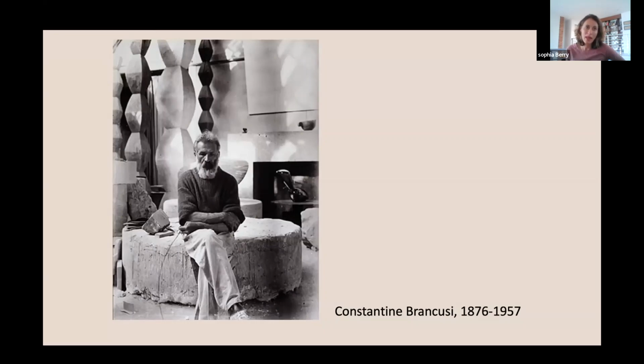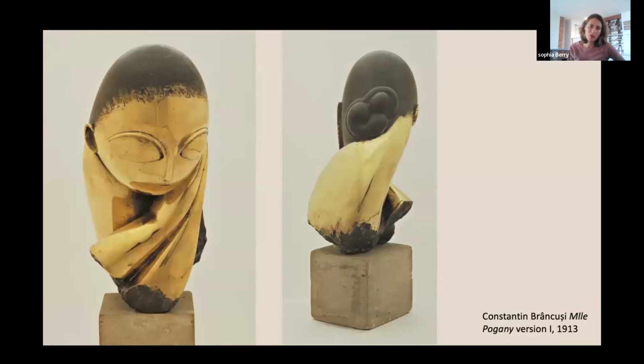And they were all hanging out more or less in the same Montparnasse, in La Ruche, like in the same areas. Now, what's special about Brancusi, you can move on to the next one, just a short example of his sculptures, is that Brancusi really sought to find the essence of his subjects.